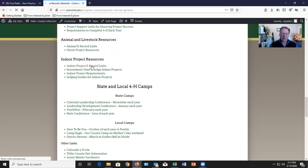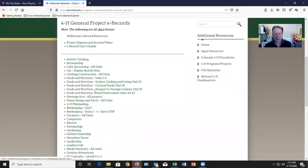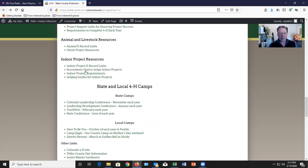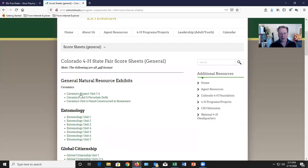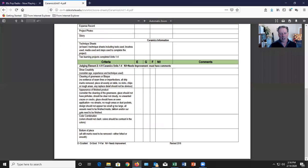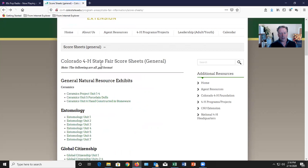You need to know what your record book is for that project. So you come down here and click on that link, find your record book in your age group, and click on that. That record book will give you information about that particular project. The next thing for the indoor projects is your score sheets, because your score sheets are going to tell you exactly what the judges are scoring you on. I'm just going to click on ceramics here as the first one. It shows you exactly what the judges will be judging you on in those indoor projects. That, in conjunction with the record book, will give you a good solid understanding.